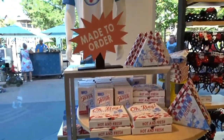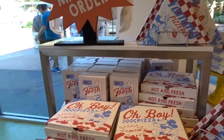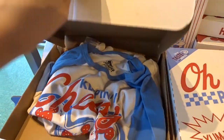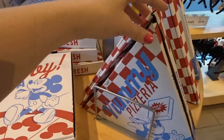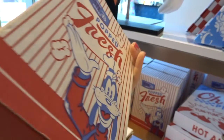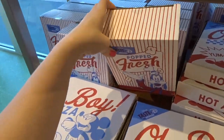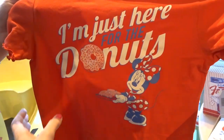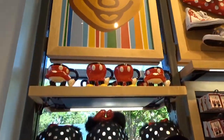This stuff is so funny. It's like t-shirts and stuff, but it's packed to look like food. See? Or you can get an individual slice. Or you can get a box of popcorn. Or what about the glazed donuts? Nice. Some mugs.